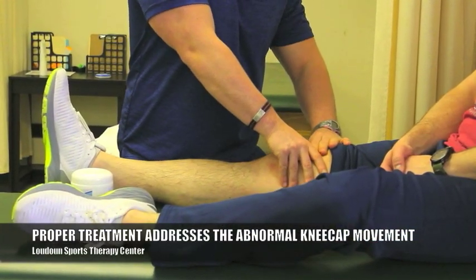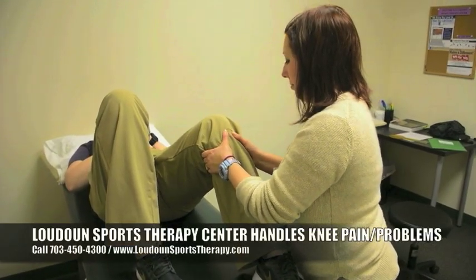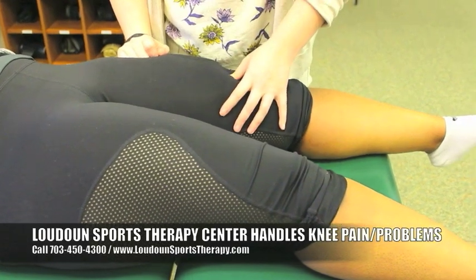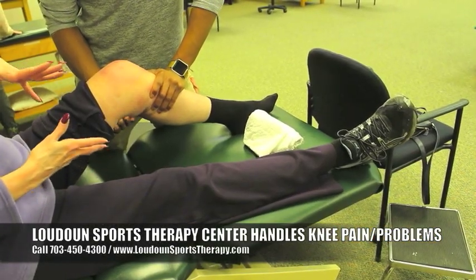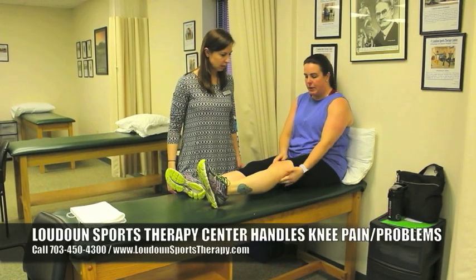So if you're having any knee problems, stiffness, soreness, tightness, or if it's gotten to a point where going up and down stairs, walking, squatting are painful and uncomfortable, or even just sitting through a movie, you've got patellofemoral pain syndrome. Why not get it taken care of now, prevent it from turning into some arthritis or some bigger problems? Let us do a full evaluation on you, figure out what's going on, and get you set up for a good treatment plan to get the problem taken care of.